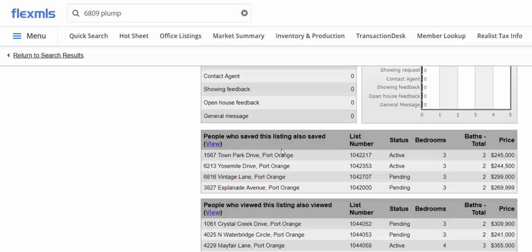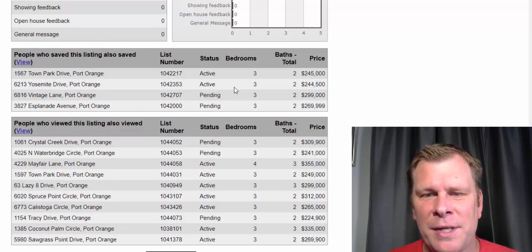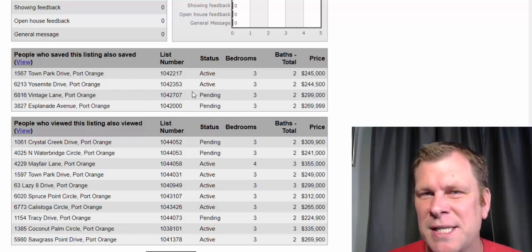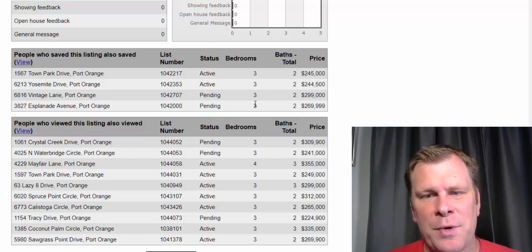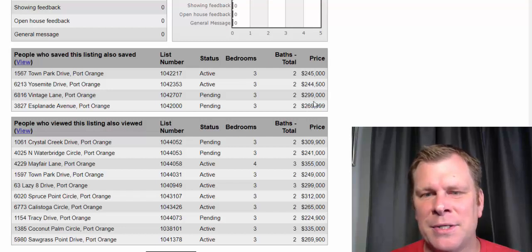But it'll say people who viewed this listing also saved the following listings. So that means if the people have a portal and they're using their portal, that's the prospects out there, they saved the listing as one that they liked, these are the other listings that they saved. So this is very interesting to see what the competition is. Those 69 people that saw this listing, what else did they like and what did they look at? So coincidentally, they were all 3 bedrooms and they were all from about $240,000 to $299,000. And so you can see we're kind of on the higher end of that.